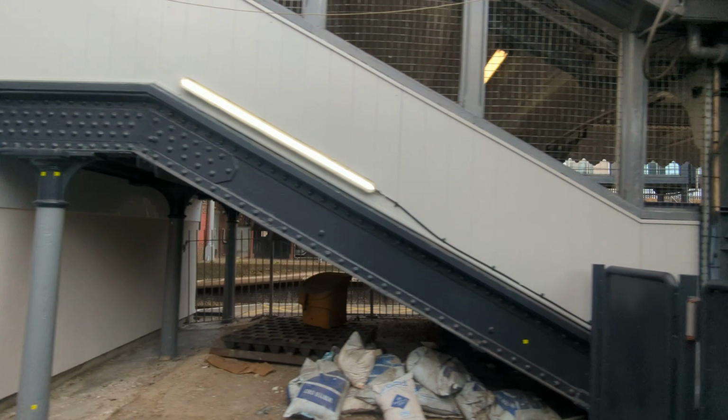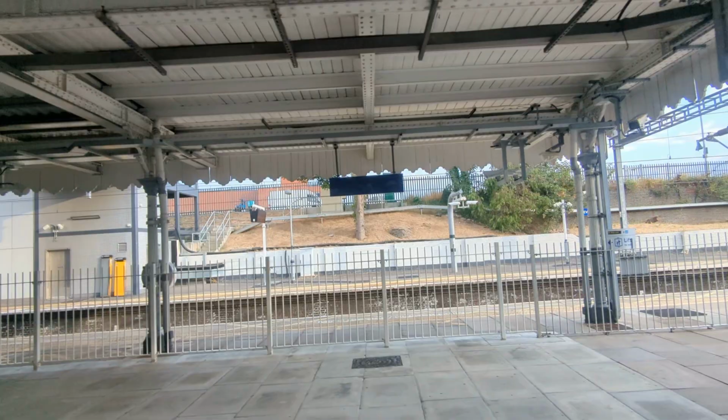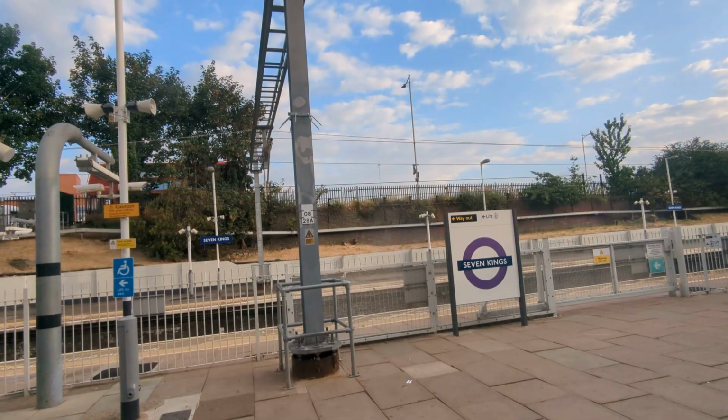Nothing to see here, just a terrible train bound for Southend Victoria, and a more reliable Elizabeth Line train over there. We're almost there. This is Seven Kings, next stop is Ilford.